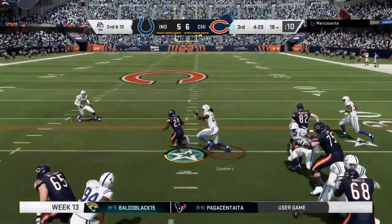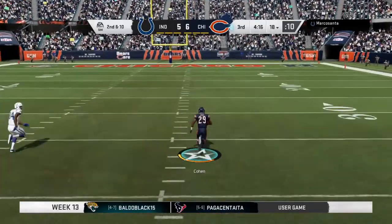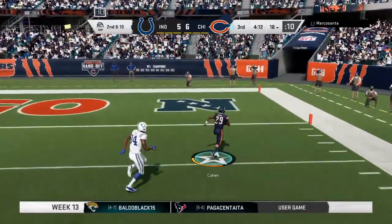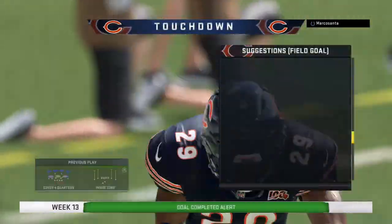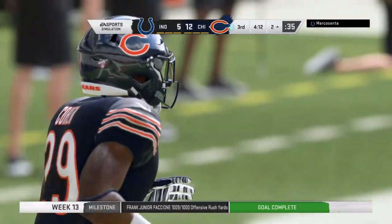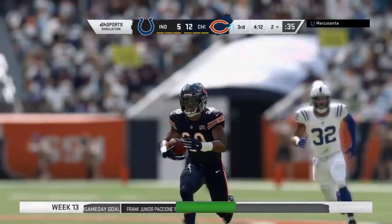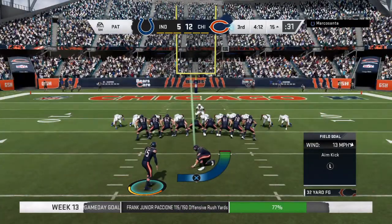They'll run on second down with Cohen. And some room to roam now. And nothing but green grass here, middle of the field. Touchdown, Chicago. Tariq Cohen, 82 yards as the Bears push further out in front. And that run massively increased his production in this game, and now he's over 100 yards.